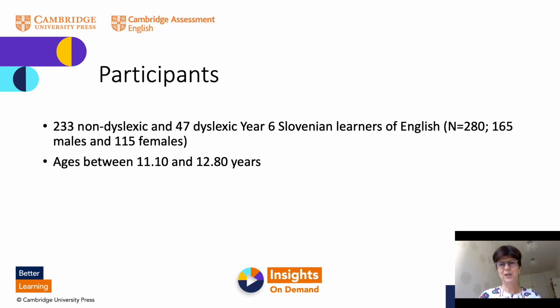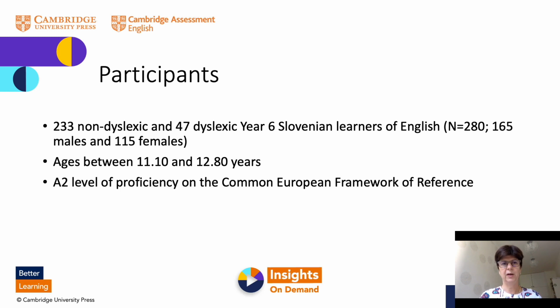So this is again a relatively typical language learner population, especially in Europe. Their level of competence was A2. Students start learning English in year 4 in Slovenia.